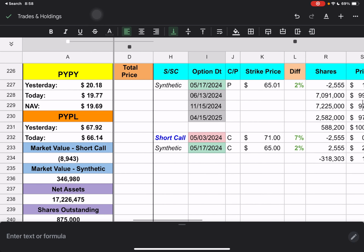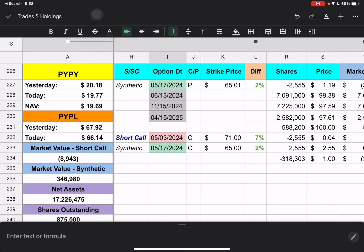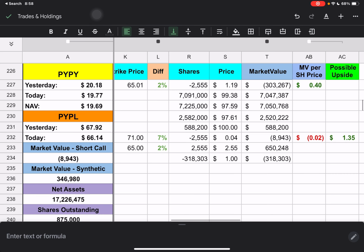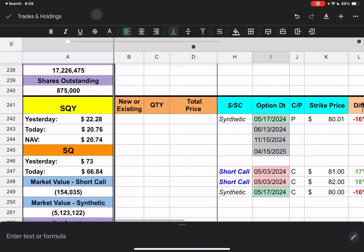PayPal here, short call $71 strike price, we're underneath that by 7%. It does expire tomorrow. We are above our synthetic there. Looks like a possibility of upside of like $1.30 for the short call there.